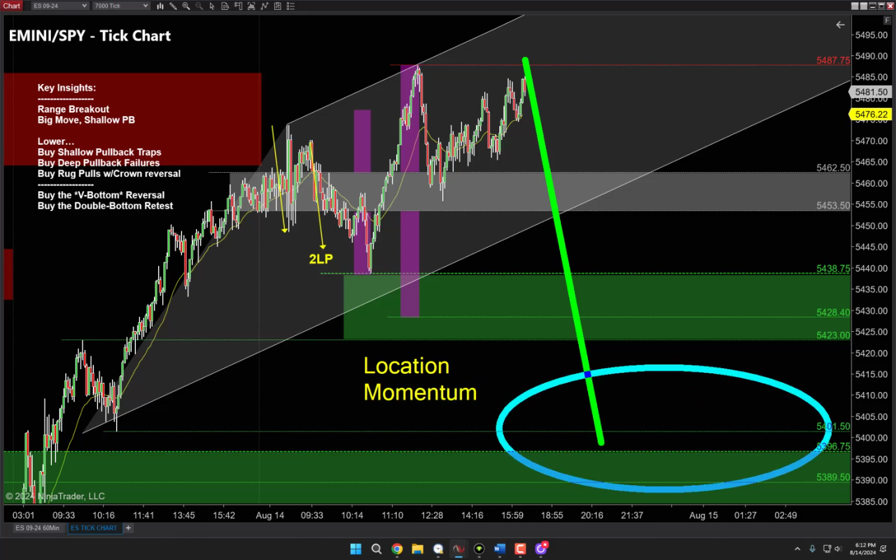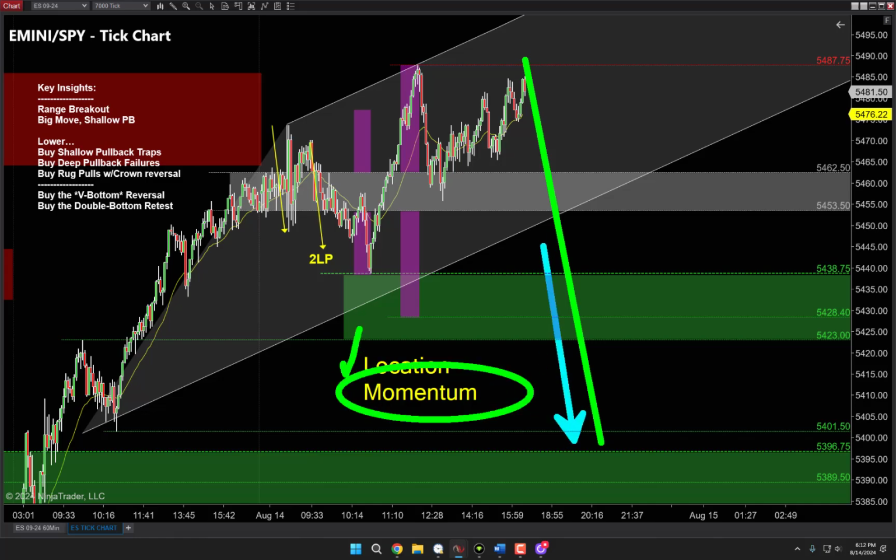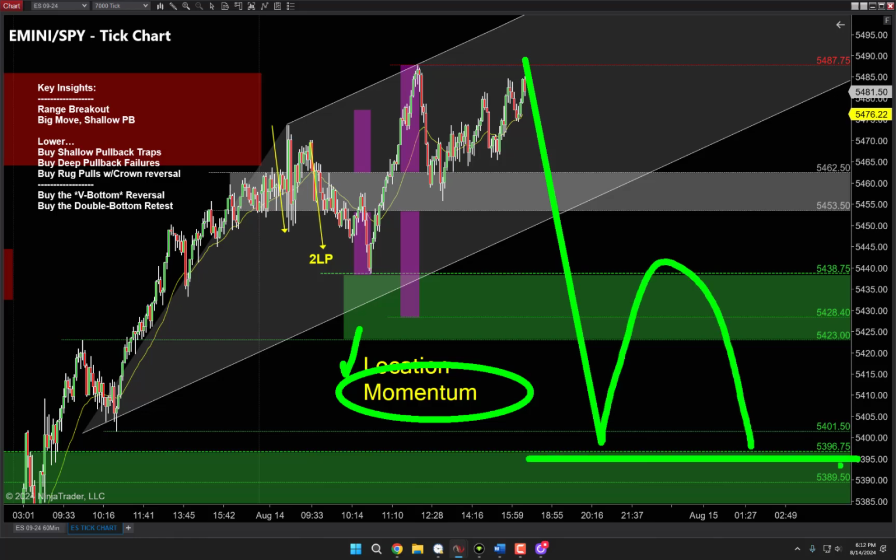Location is fantastic down here. It's a great spot to be a buyer because you're buying nice and low in a bull market. Location is not the problem. It's momentum. All of that momentum going lower is going to want to pull back and retest that low before we run back up and take out that high again. So I have to make sure I protect myself against bears coming in.